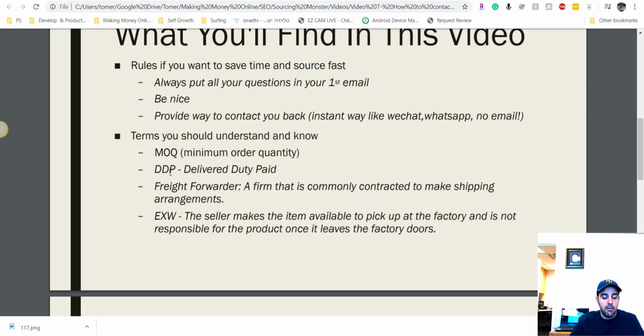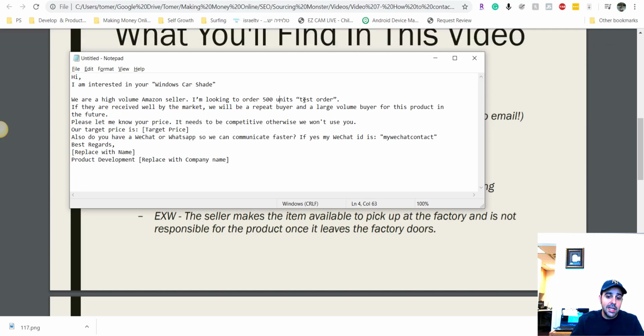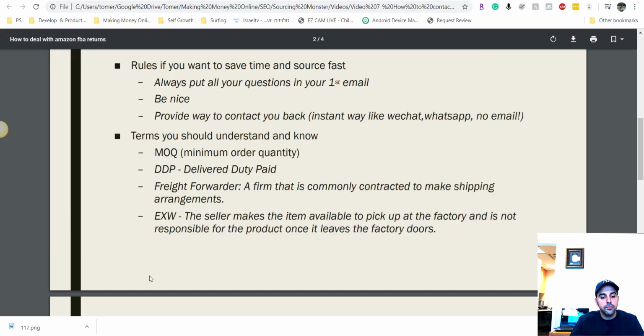I always say in the template that I need 500 units. I'm looking to order 500 units, test order. And why I say that is it gives them the feeling that, hey, just 500 is a test to see if the market reacts to it well.